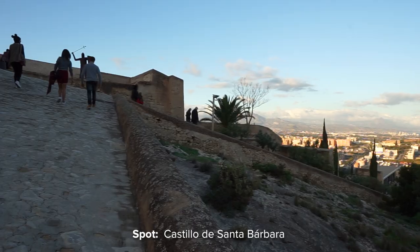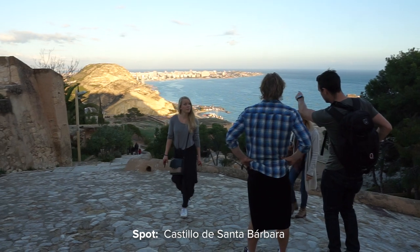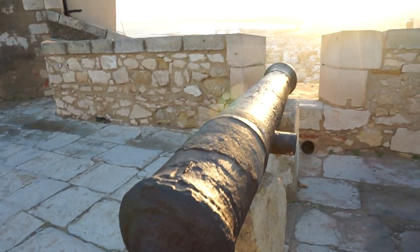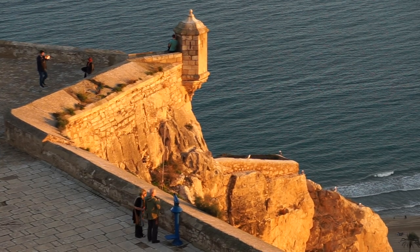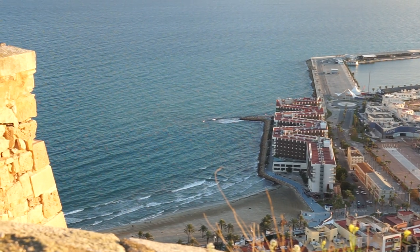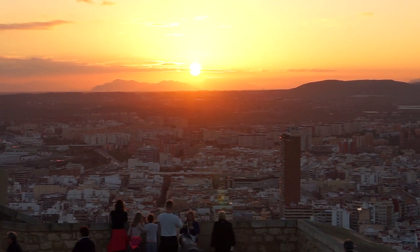The Santa Barbara Castle is a fortification in the center of Alicante. The origins of the castle date to the 9th century, at the time of Muslim control of the Iberian Peninsula, from 711 till 1296. In December 1248, the castle was captured by the Castilian forces. It was named after Saint Barbara, on whose feast day the castle was recaptured from the Arabs.